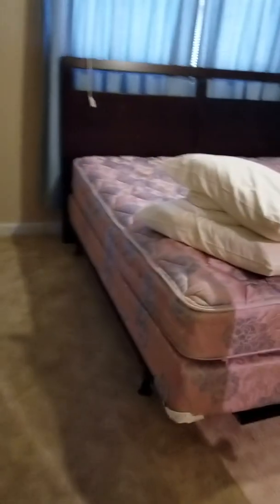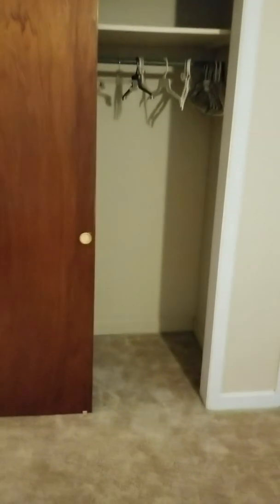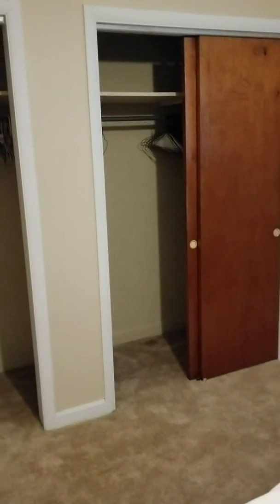So this is the master bedroom. This is a king bed in here, so it gives you an idea of how much room you've got. Again, hardwood floors. You've got this cedar closet, and you can see the floors again. Good oak floors. Look like all the way through the house, except for the kitchen and the baths. But you've got this cedar closet here, and then you've got double standard closets over here.